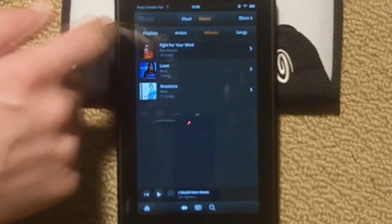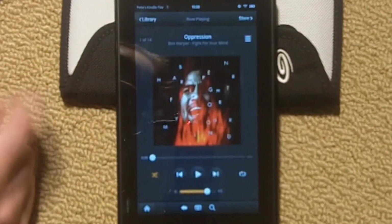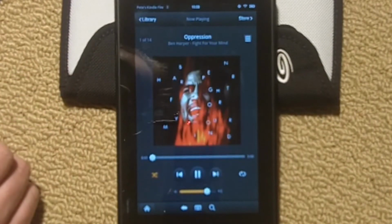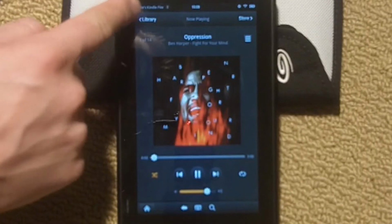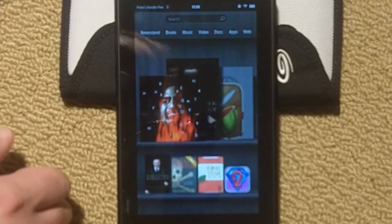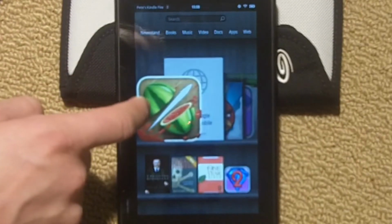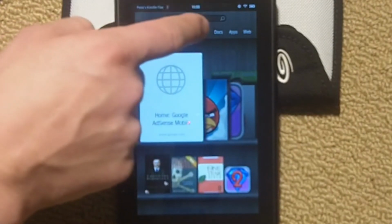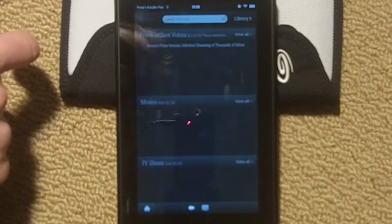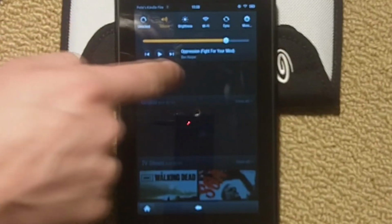If you want to play something, you just click on it, and it'll have a basic player that'll play the music for you. Nothing special. So you got your music, you got video. Let's turn this music off. I didn't mean to start playing that.